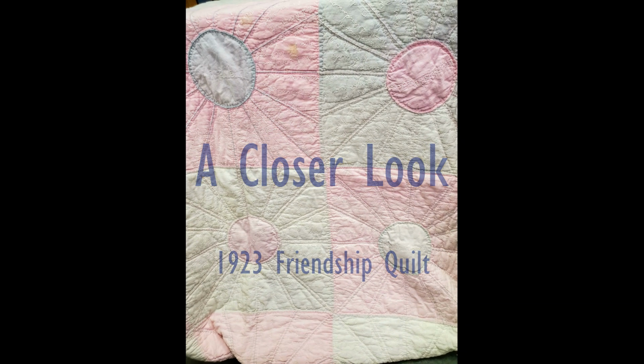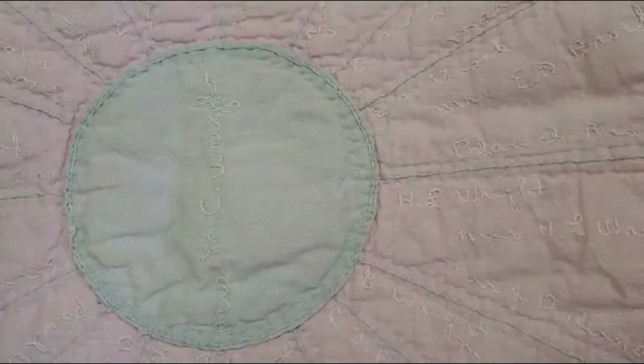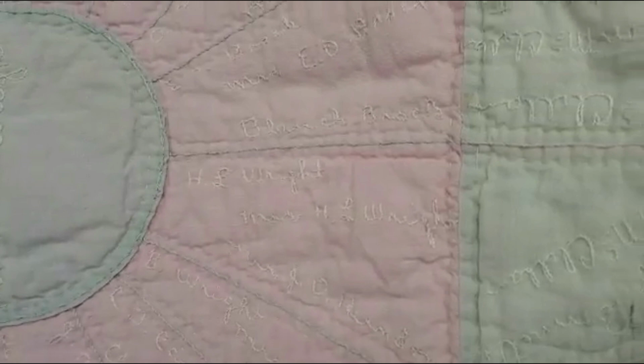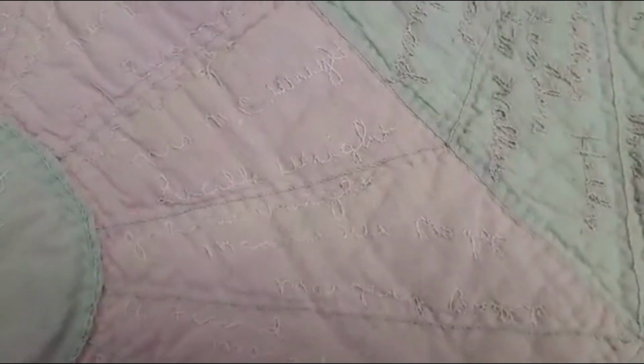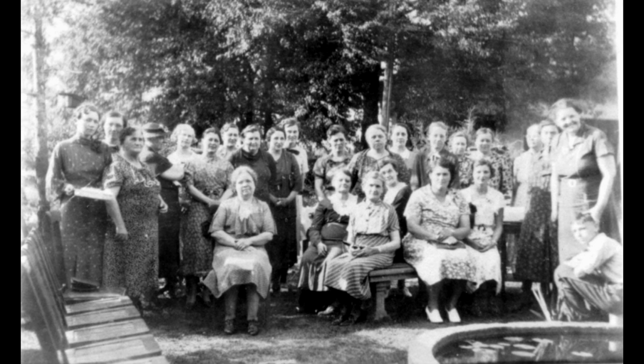This is the Plain Dealing First Methodist Church's friendship quilts, made in 1923. Plain Dealing was a bustling and prosperous town in the 1920s. First Methodist Church had a growing congregation and wanted to construct a brick building in place of their wooden church. The Ladies Missionary Society organized fundraising drives for the new church. The ladies met at Mrs. M.C. Wright's home to quilt this friendship quilt.